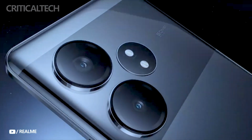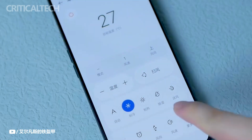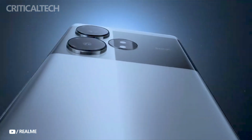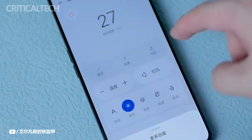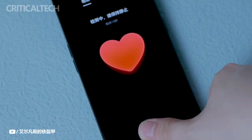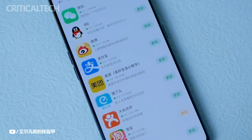Sporting a slightly curved 6.78-inch screen with a high screen-to-body ratio, it boasts an LTPO panel delivering a crisp 1.5K resolution. The display's impressive 6000 nits peak brightness and 120Hz refresh rate promise vibrant visuals and smooth scrolling. Realme's teaser images have confirmed a dual-camera setup at the back and a centered punch-hole camera up front.